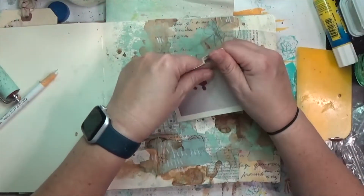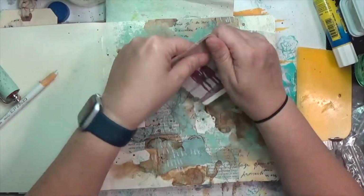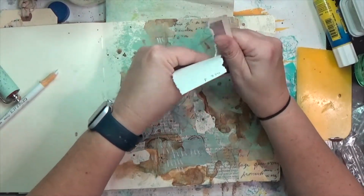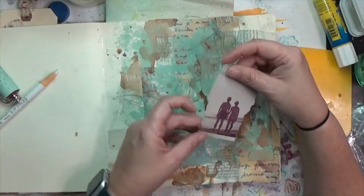So I'm going to start looking at my focal. So I've got that image, and I knew it was bigger than I really wanted. So I'm going to tear down the edges. That means removing that date that's on there. So that's a shame, but I know it's now recorded. You have seen this. That's from September of 1965.